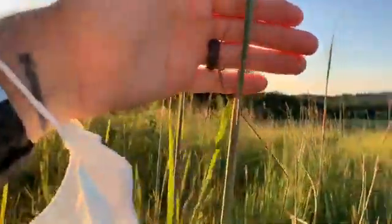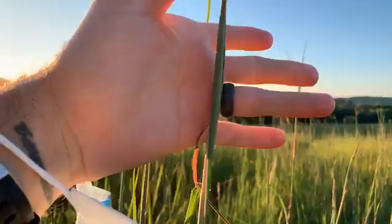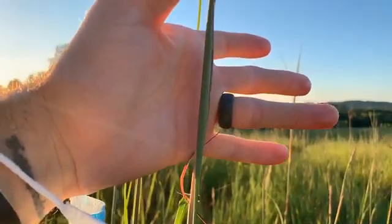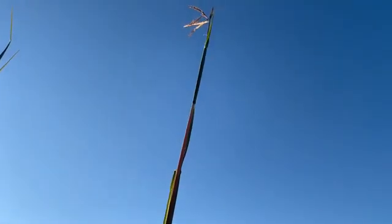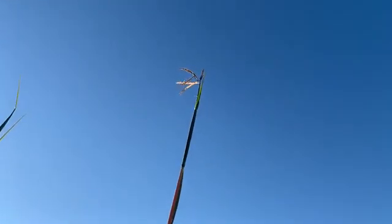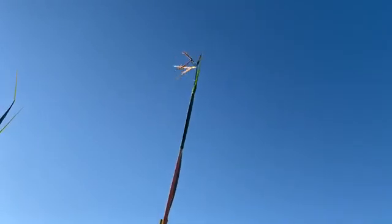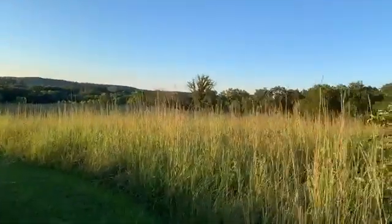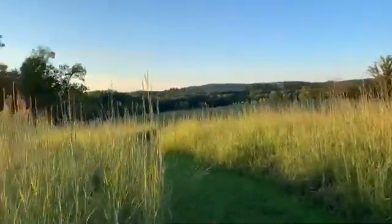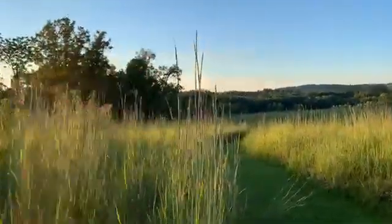Where my ring is actually where the top of my head is. If we keep going up, that grass is still a good 2 feet above my head. And I'm about 6'1", so this grass is about 8 feet tall. In a prairie full of tall plants, if you want to pass on your genetics, you literally have to stand out.